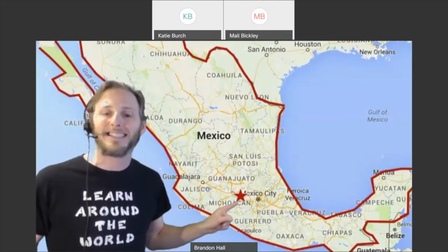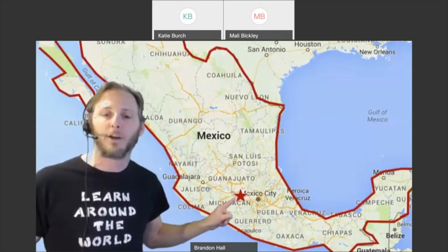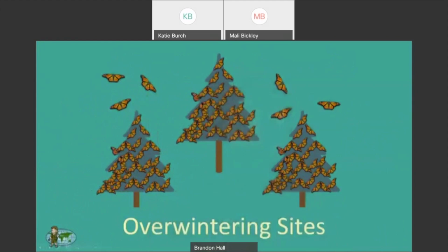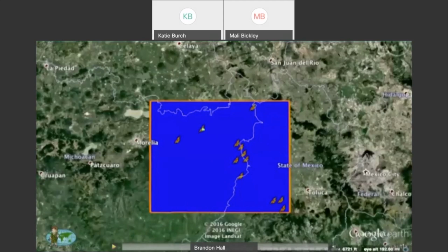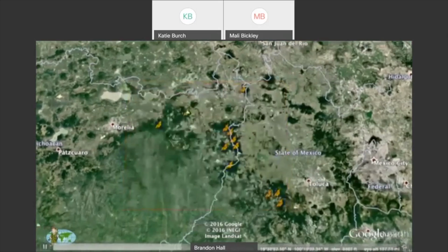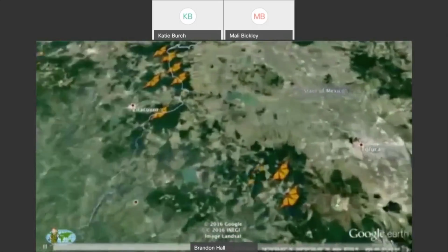So this is where we're headed today, explorers, just west of Mexico City in the mountains, and let's get to it. All right, so as we just introduced, the overwintering sites are where we're headed. Now, we don't have time to go to all of these overwintering sites today, but we are going to visit the overwintering site of Piedra Herrada. Piedra Herrada is located in the bottom right hand of this blue box. So it's in the state of Mexico, and we're going to zoom right into it.